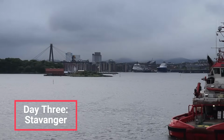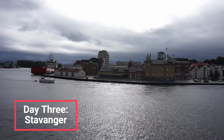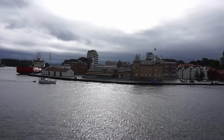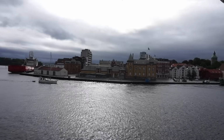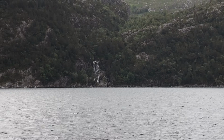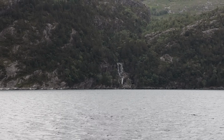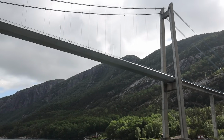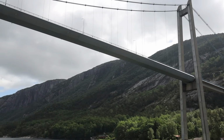Day 3 was arrival in Norway and the port of Stavanger. We had planned to spend the day hiking up to Pulpit Rock. This is a famous cliff face overlooking one of the fjords, and it's quite high. But a few days previously, Rob had an epiphany and remembered how unfit I was, so we ended up doing a boat trip there instead, which was a bit of a win for me.